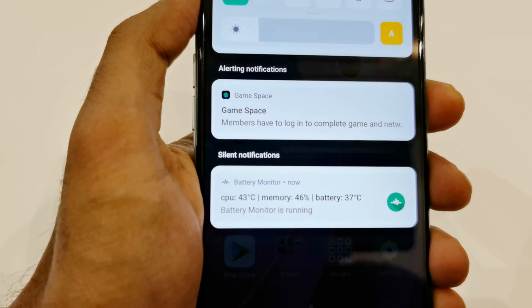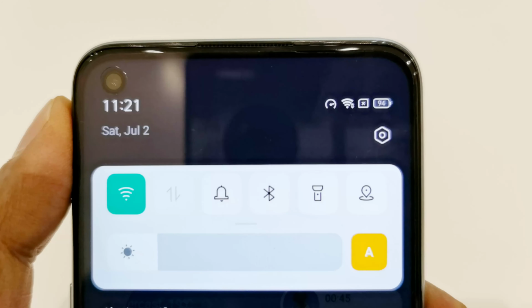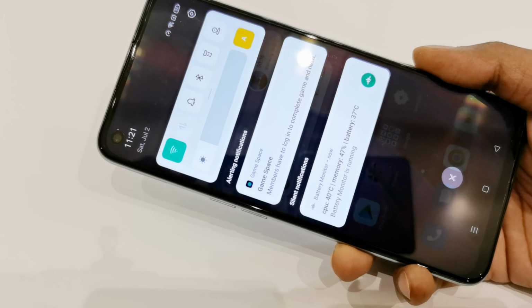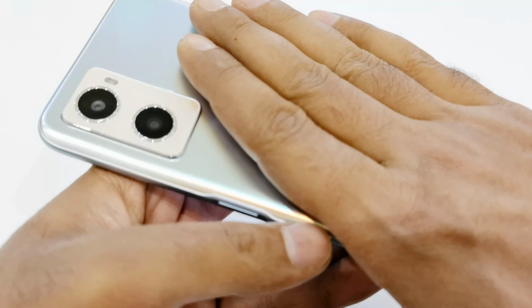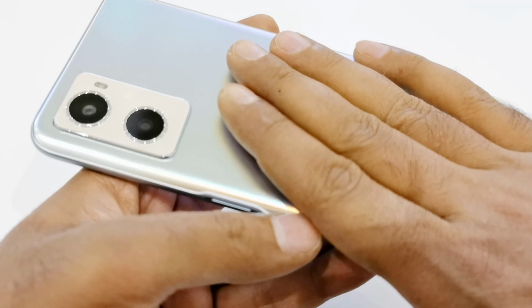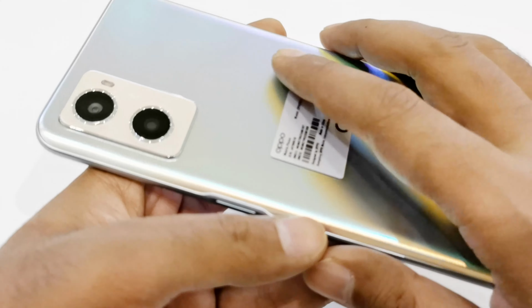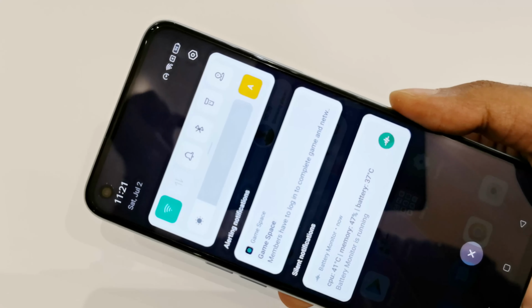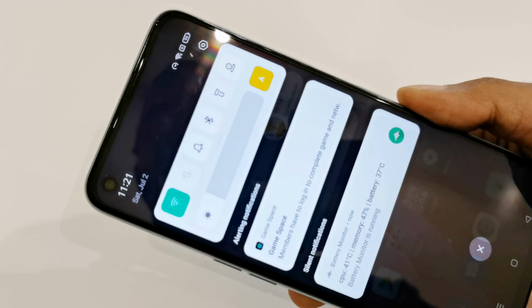So the CPU temperature is 43 degrees Celsius, battery temperature is 37 degrees Celsius, and the battery percentage is 94. So the battery performance is quite nice, and even though the CPU temperature is 43, the device is pretty much at the same temperature from which we have started. If I touch the back panel, it's not warm at all, and the battery performance seems pretty nice as well. After playing all of these games for like 25 minutes, the battery percentage moved from 100 to 94 only.